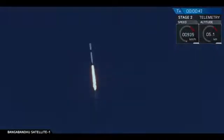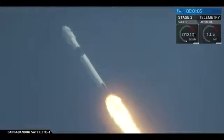Power telemetry nominal. And you saw Falcon 9 lift off in a beautifully clear shot there at 4:14 p.m. Eastern. At T plus 10 seconds, the thrust vector control system tilted Falcon to begin a pitch kick maneuver to get it going sideways. Vehicle is supersonic.